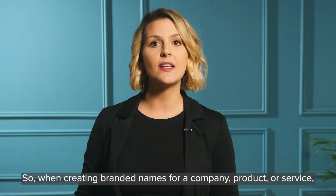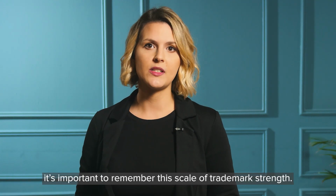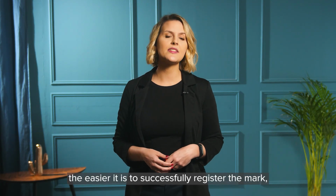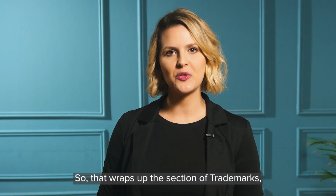So when creating branded names for your company, product, or service, it's important to remember this scale of trademark strength. The more original and abstract the trademark is, the easier it is to successfully register the mark and also keep the ownership down the line. So that wraps up the section on trademarks.